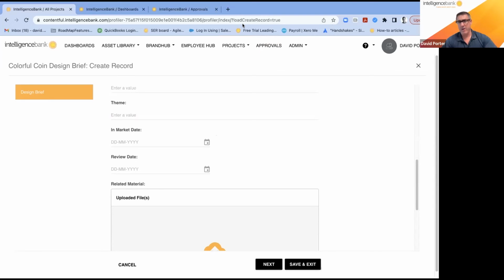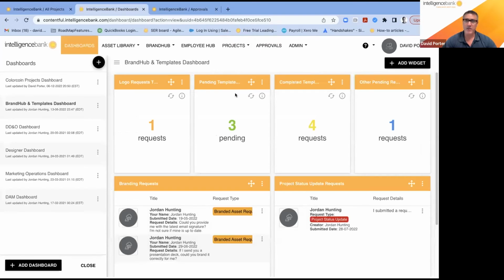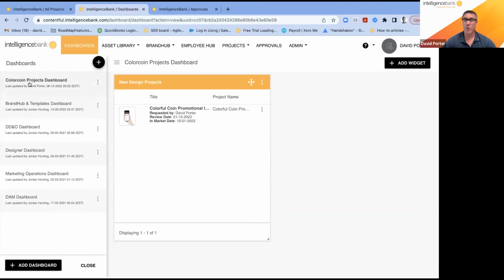As a creative manager, I prefer to work out of my dashboards area of the platform. This is the area where I can assemble all of the information that is pertinent to my role in the organization. So if it's a creative manager, I want to see what's happening with different projects, things that need to be executed on, deadlines that are approaching, those types of things. As a creative designer, I may only want to see my own work. So for the purposes of this demonstration, we've created the Colorful Coin projects dashboard, which just has this one project in it.